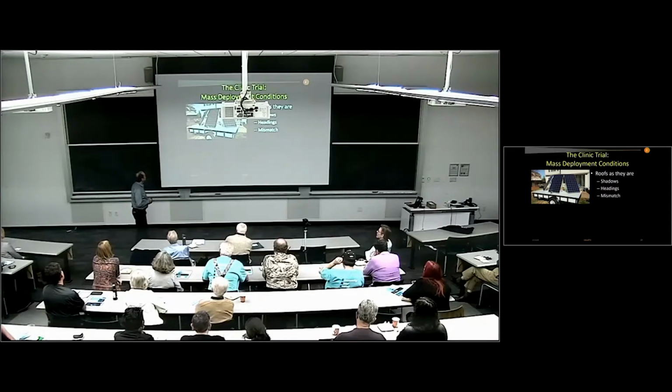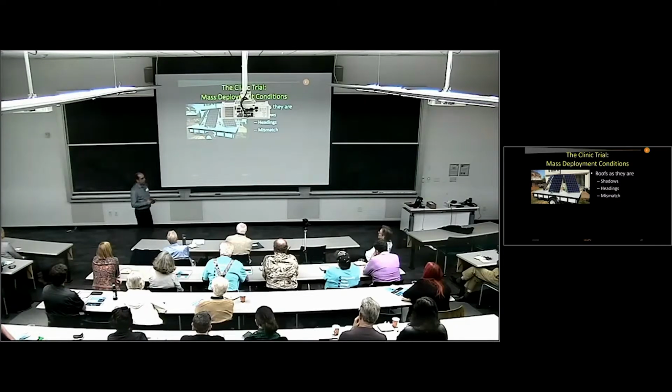We're going to use all the installable space, whether or not somebody put a vent pipe that shadows it part of the time, or a chimney, or a tree. Trees are kind of important in Claremont. We don't want to sacrifice that for solar. So this is a test stand that represents the average thing that we're going to have to do when we install these on all the rooftops, not just the perfect ones in Claremont.